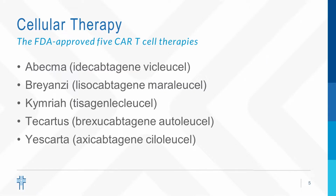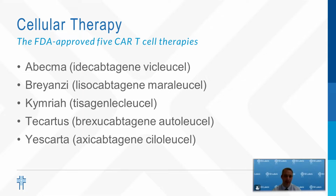The current 5 products that are approved have very complex names. The first one is called ide-cel. We take the first 3 letters of the scientific first word and the last 3 letters of the scientific last word, and that's how we get the abbreviation. So ide-cel is a CAR T product against multiple myeloma that was approved in 2021.